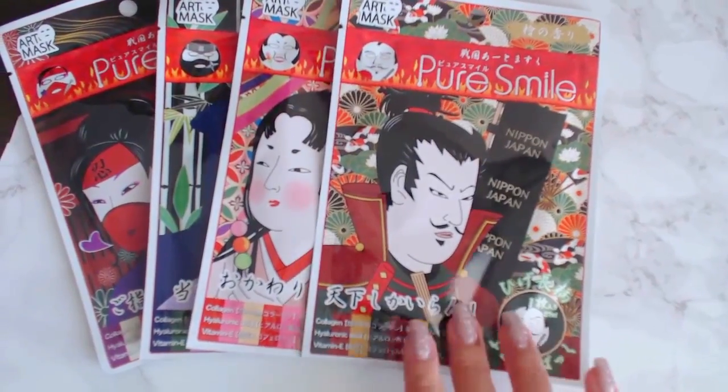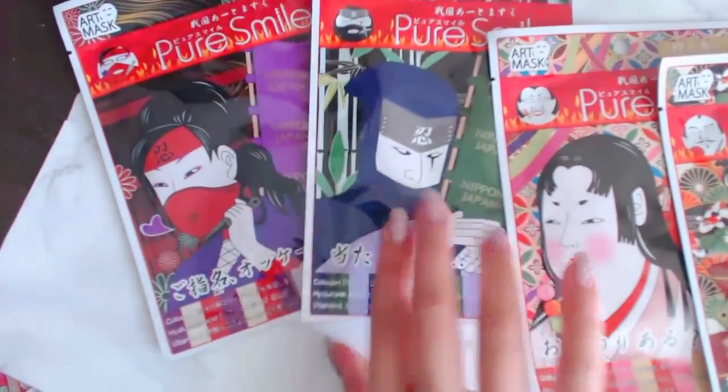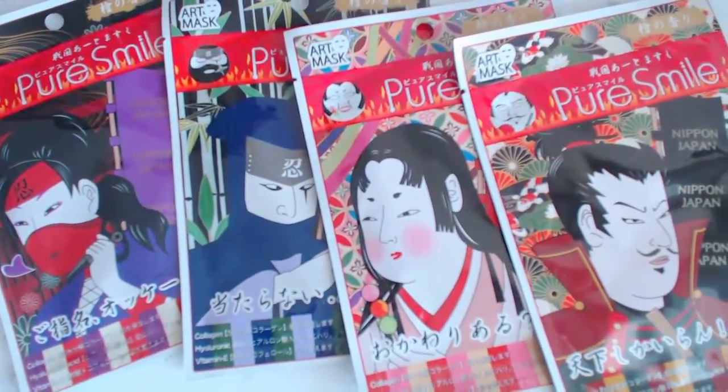Then I also bought these really cool face masks. These are more for a souvenir thing. It's the same brand as the sheet masks I just showed you, but they have the cool, stereotypical Japanese characters on them. So these are pretty awesome. I feel like these are too cool for me to even use. I don't really want to use them.